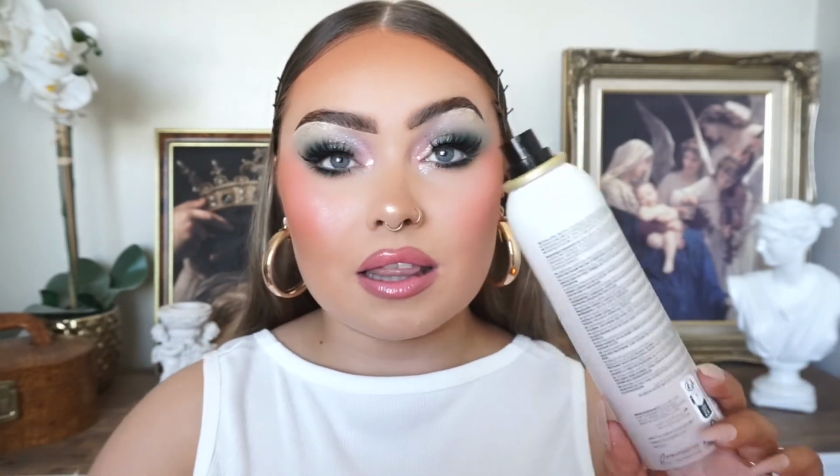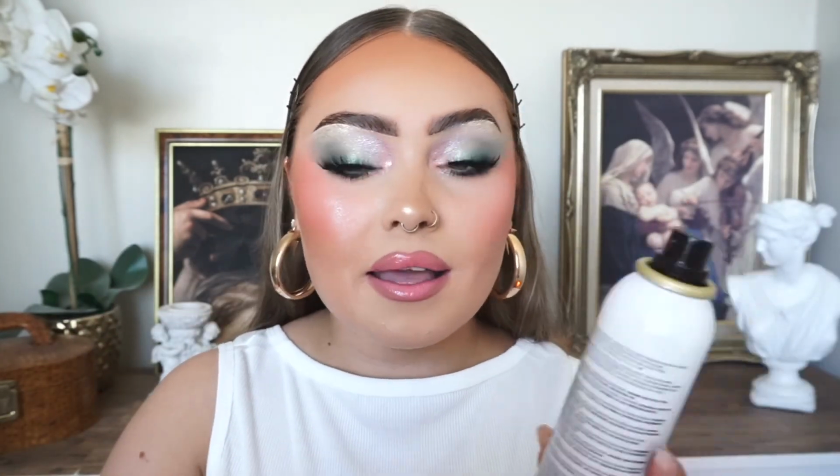I love this not only for the formula of it, but the mister. Oh, that's another thing, the mister in these are really nice as well. Not that that really matters, I suppose, but maybe it does. But I love the fact that this is in an aerosol can, like the Morphe setting spray. I absolutely love that as well, but it's just so easy. It's not a continuous mist like the Morphe one. You do have to just spritz it yourself.